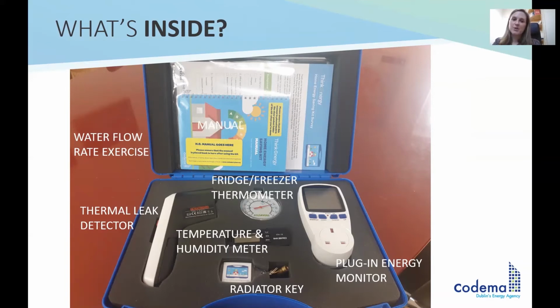And we have a user manual, which is a step-by-step guide as to how to use each tool in the kit.